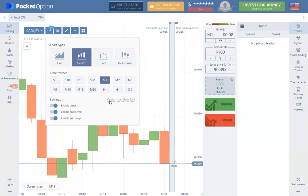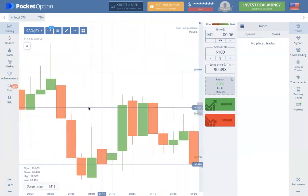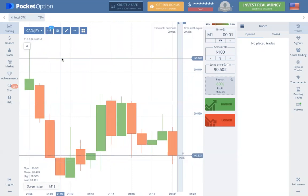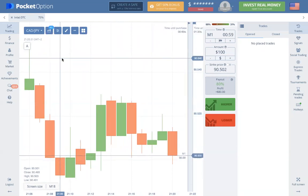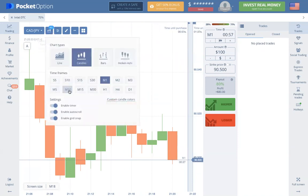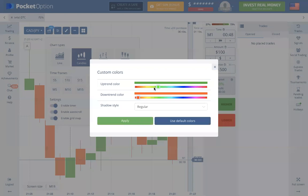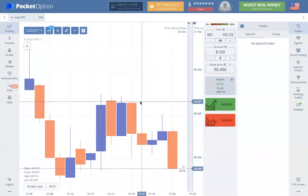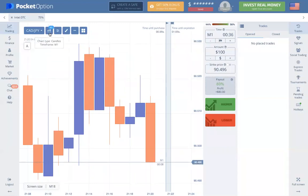Now, if you decide that you just want to trade on Pocket Option and you want to customize your chart a little bit, because when I first started trading, my chart looked completely different, right? It wasn't the standard red and green. I know a lot of us are also used to seeing red and blue. You can actually come in here on your chart types. You can click custom candle colors. And of course, if you want, you can change your uptrend color to blue, just so that it looks a little bit more congruent with what you're used to trading on your Liberty scanner, right?